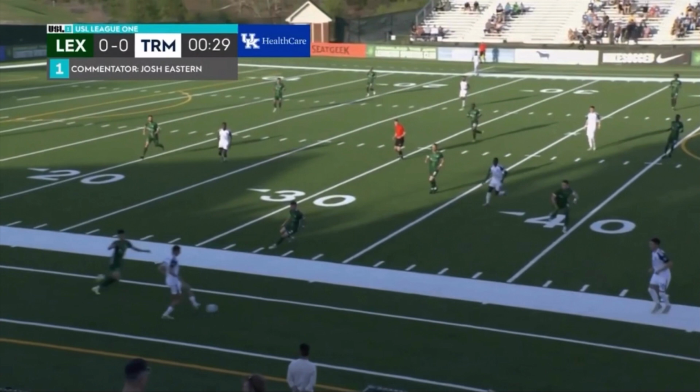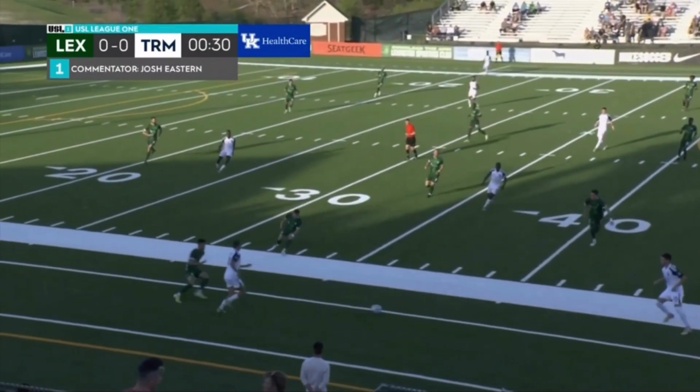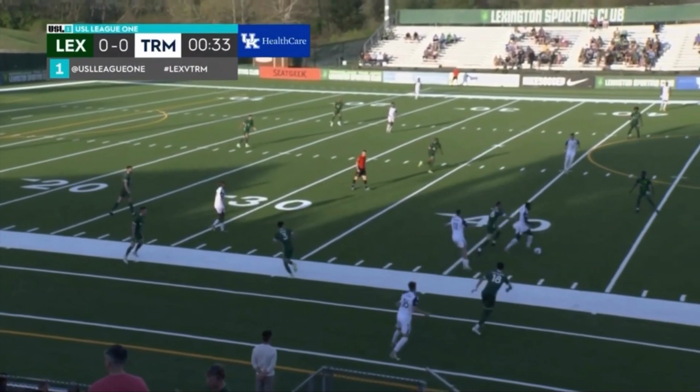But if you look at this play as an example, as the ball gets played to the winger, the fullback is on his back, preventing a turn, the Lexington winger is preventing the dribble into the middle of the field here, the Lexington center mid is preventing this pass to the pivots, and his only option is to one-touch it back to the wingback. So Tormenta's a little lucky that Lexington's forward is maybe a step late in getting to that pass, but however, you can see they almost lost the ball there.